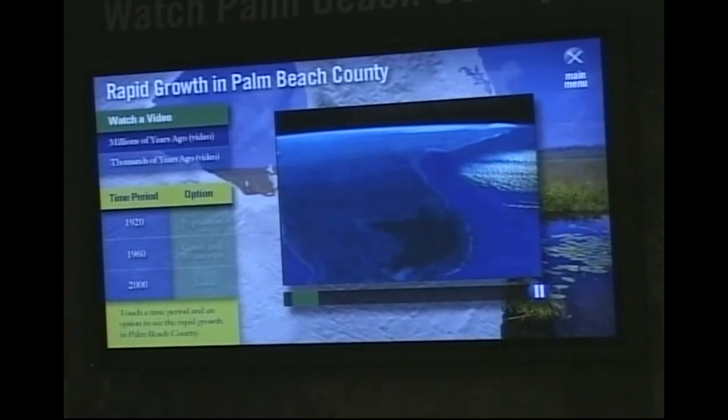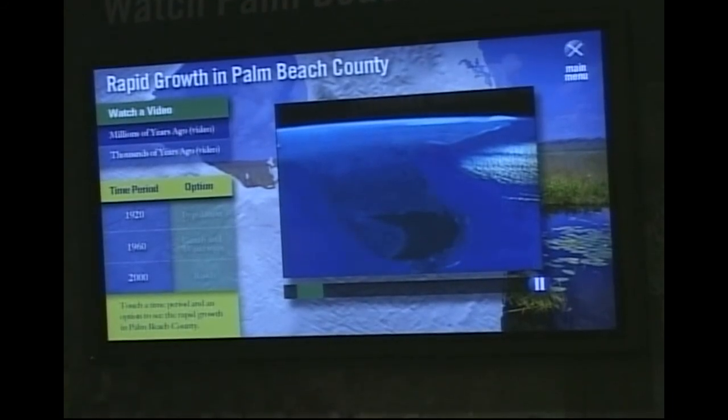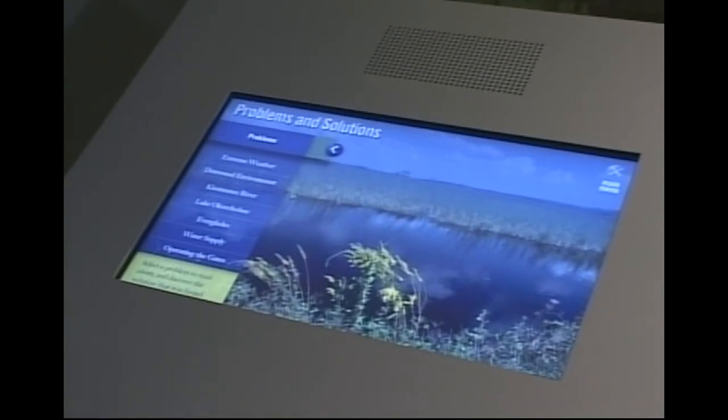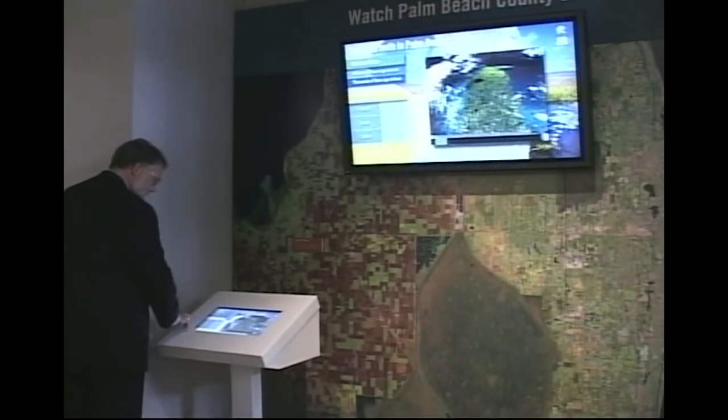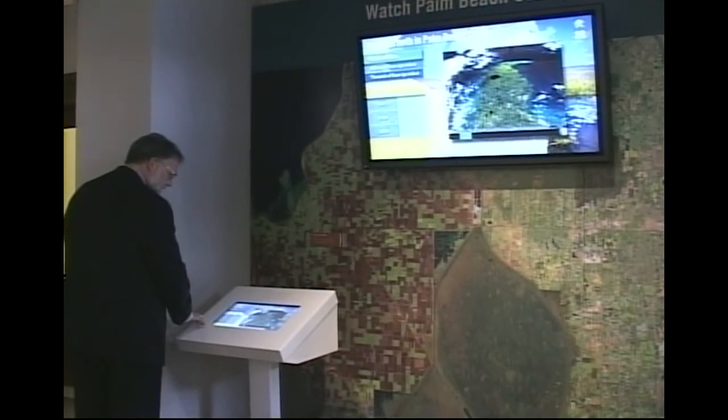Right. And what are some other things that we can see in here at this wonderful museum that are so exciting? We got the interactive museum. The interactives? That's a great thing for kids to do. Oh, absolutely. There's Watch Palm Beach County Grow. Great interactive dealing with maps, and you can see the population, the roadways. You touch it, and it shows? Oh, it's all touch. You got a monitor down here with a large screen above, and you just touch it, and some amazing things happen.